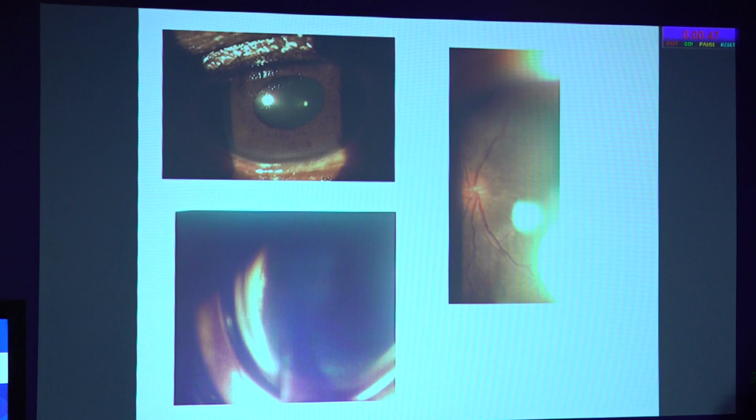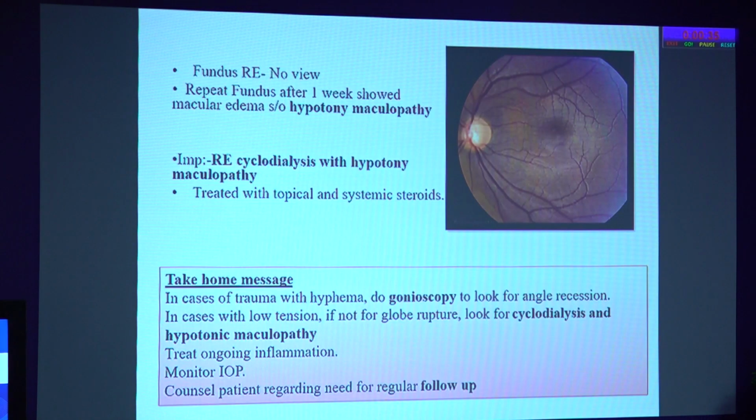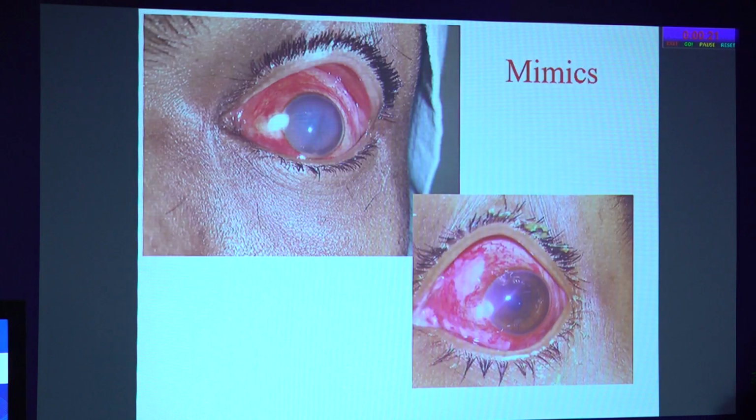So what you see here is a shallow anterior chamber with the cyclodialysis cleft on gonioscopy, and the patient has a hypotony maculopathy. So any patient with a low intraocular pressure, please check the posterior segment for hypotony maculopathy and do gonioscopy and a UBM. So why is this important? Because in later stages, the cyclodialysis cleft can close and then the pressure can rise. But then, according to the paper, it's not a very important predictor for the development of post-traumatic glaucoma.